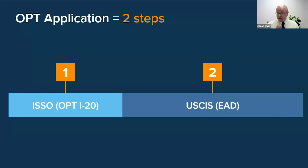You apply to us again, first step, ISSO for your OPT recommendation I-20, and then taking that document that verifies that you are going to be completing the degree, then you go to USCIS for the formal application to the government for the EAD card.